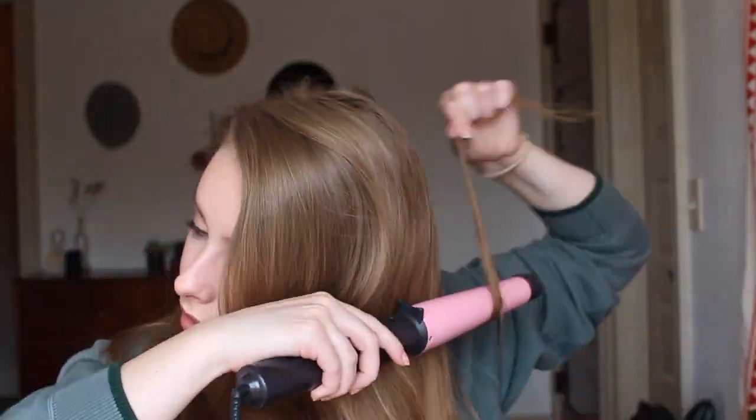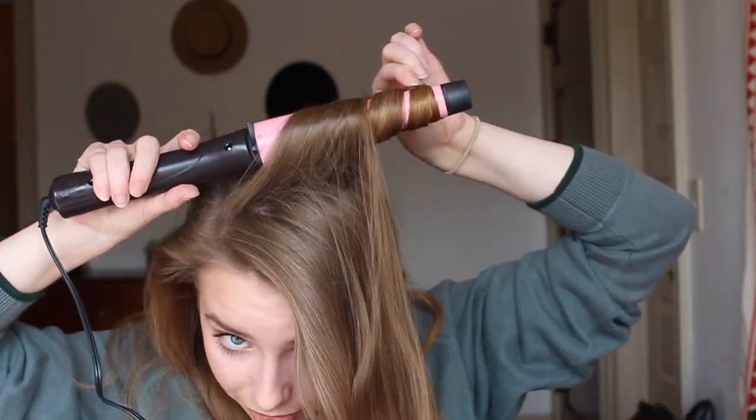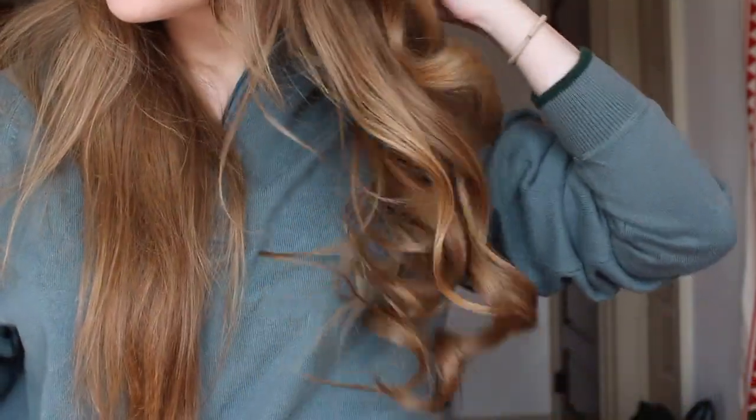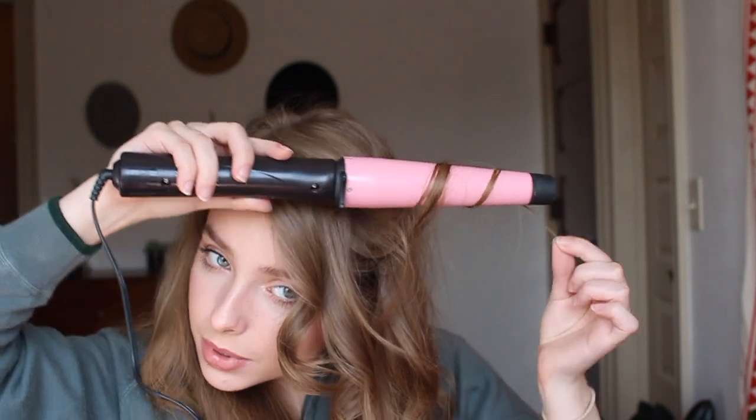This is where I'm going to want my hair parted. I'm also doing a couple smaller sections. Since I want big, loose waves, I want to keep everything very varied. Half of my head is curled. I'm just gonna go back and make sure there aren't any random little pieces like this that are straight that I missed. And then I'll do the same thing on the other side.